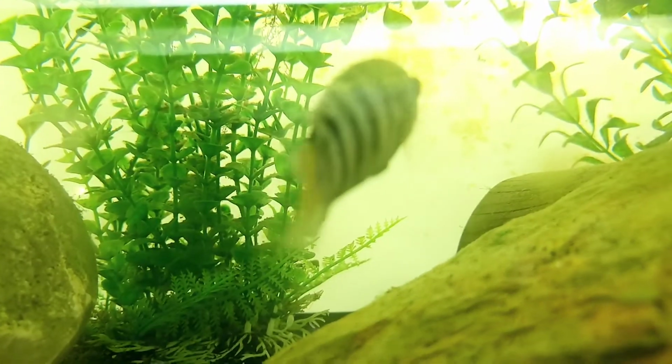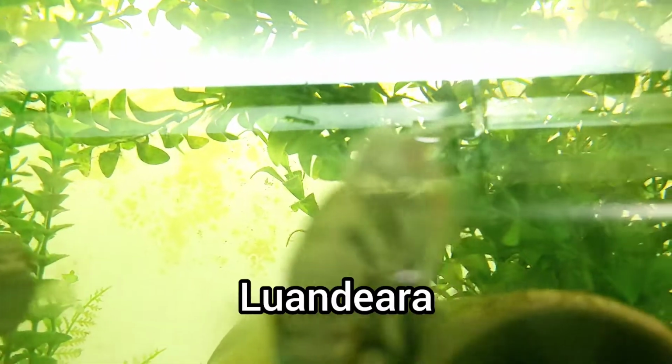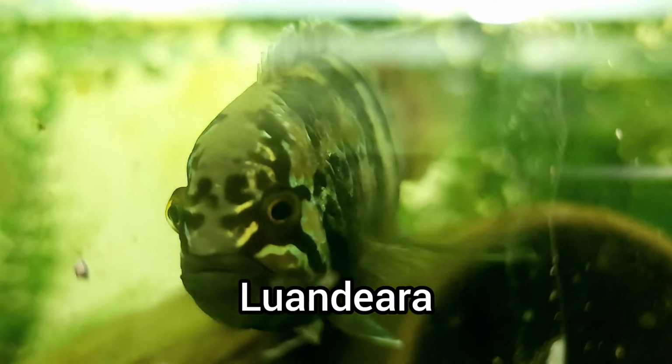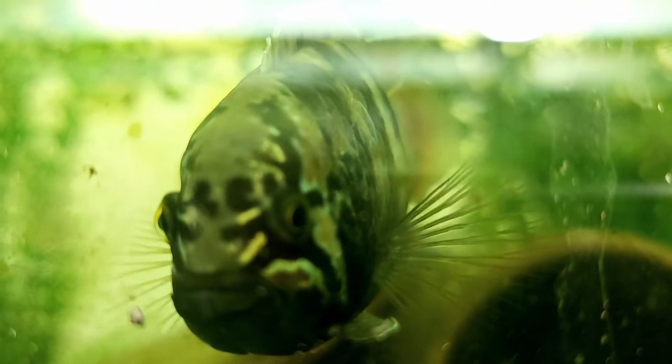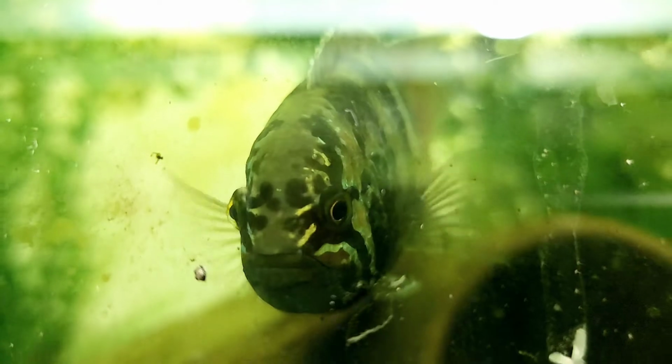I thought this was one of the neatest fish that they had there. Just the markings on its face, it's really just a really cool looking fish. And I think this is probably one that should be a lot more popular in the hobby.